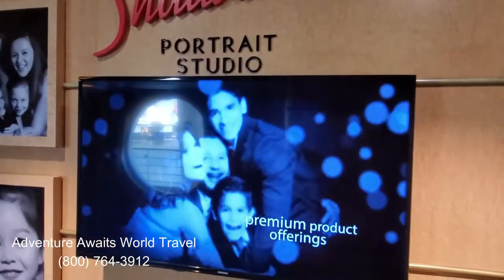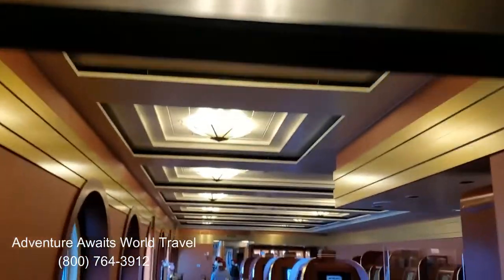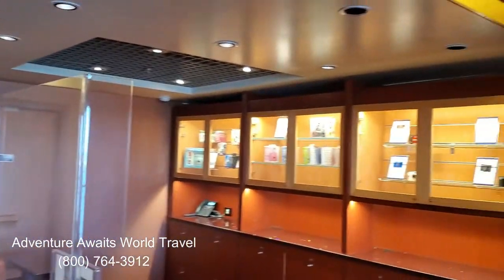Right next to that is Shutters, a portrait studio, if you want to have your picture taken while you're on board. And they also have an area of Shutters where you can redeem photographs that you've taken on board through all the various photographers that Disney have.